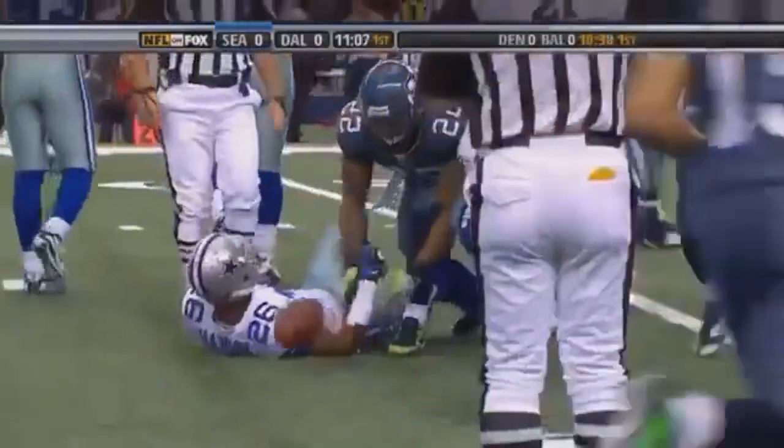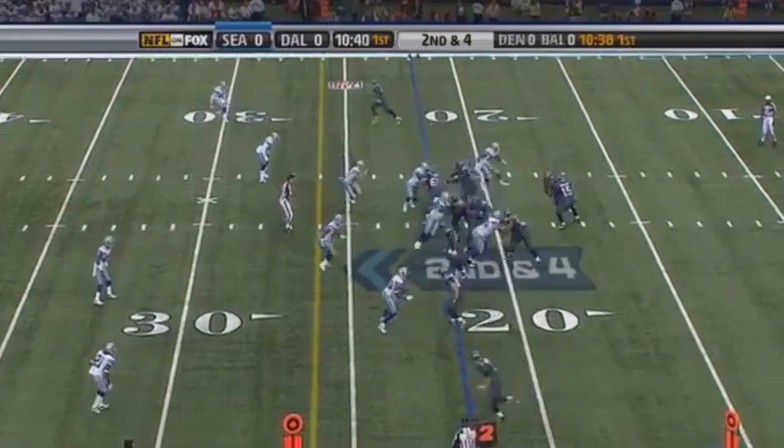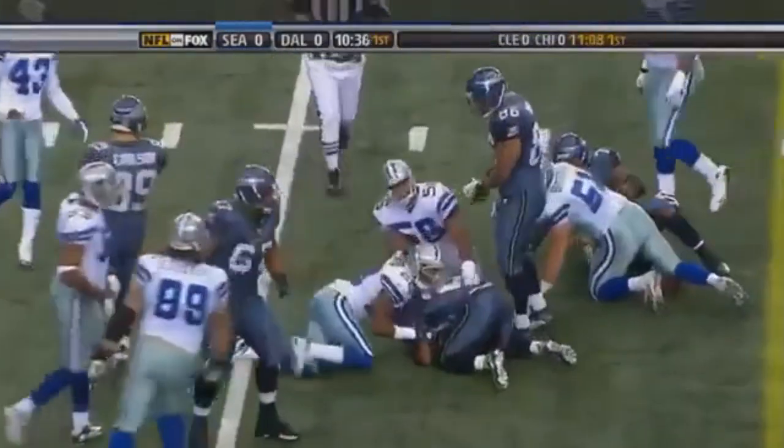Spent 4 years with the Cowboys in his second year with Seattle, and they want to get that running game going. Wallace with the handoff to Julius Jones. First down, shy of the 30-yard line.